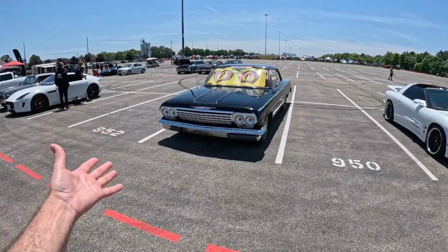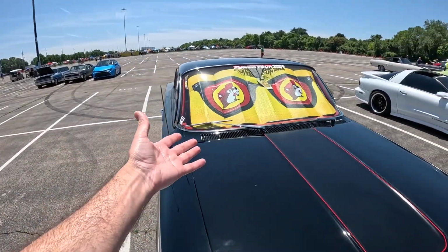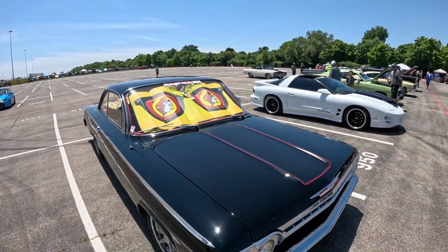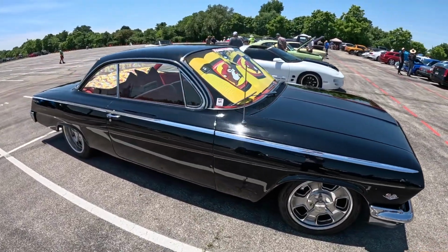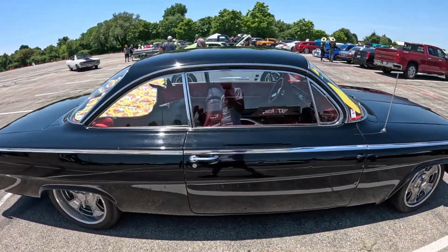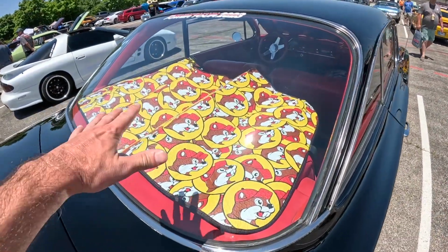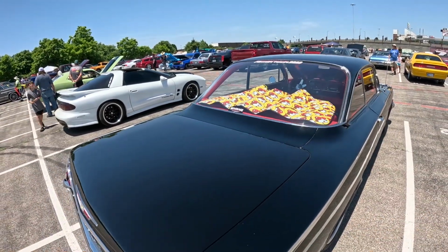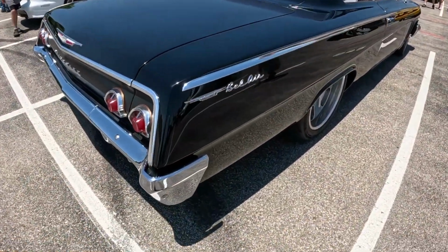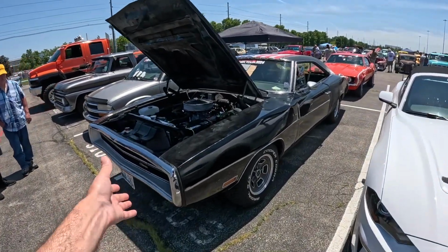I swear, everywhere I go I see beavers. Obviously, that's for Buc-ee's, everybody's favorite gas station. It's the Walmart of gas stations, I should say. And they went Buc-ee's Beaver overload because they even have the sunshade in the back too, on this old vintage Chevy Bel Air.